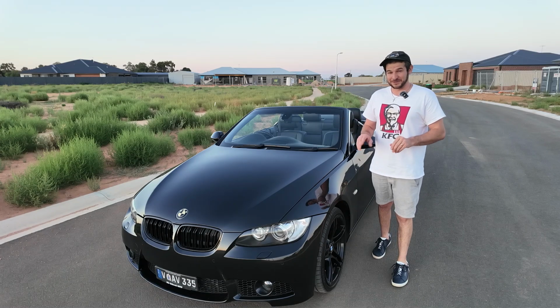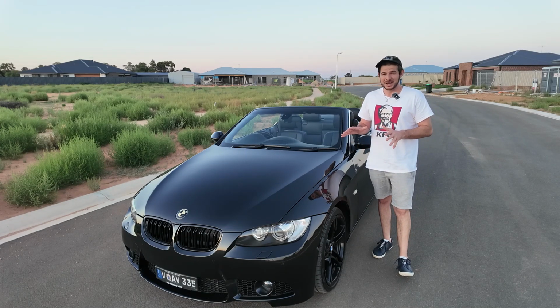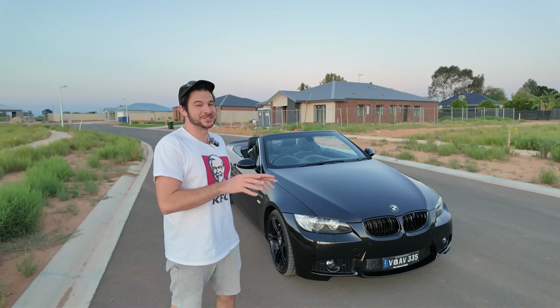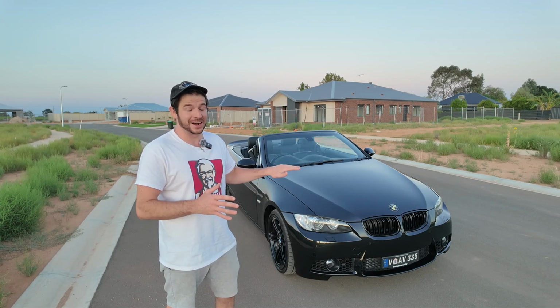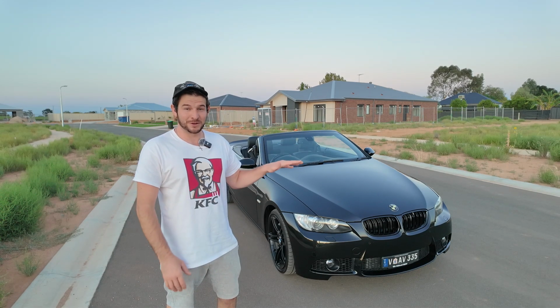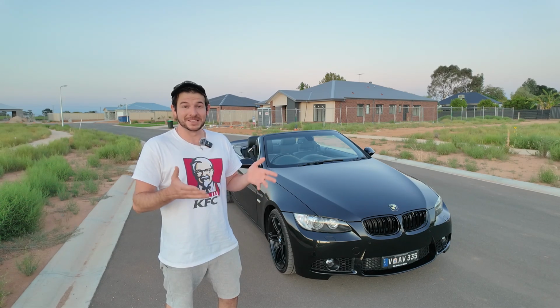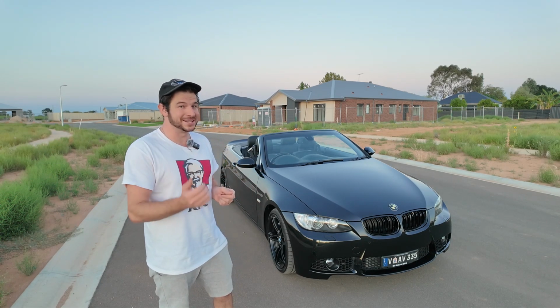If you can only just afford it, maybe avoid it, because if you don't do your research, you might be in for a rude shock down the track. Look, that is a bit of a generalization, and it's not meant to be scare tactics towards this car. Yes, it does have its faults, but with the appropriate and consistent care, they are amazing and fun to drive. But on that positive note, we're going to get into rating this thing.